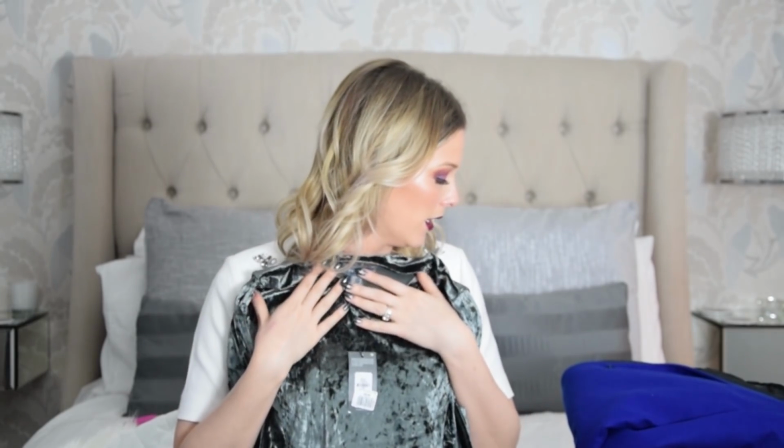The only thing I might like it under is something like that denim, more pinafore dress where you don't actually see the front, but when it was on, just plain, I found it really unflattering.